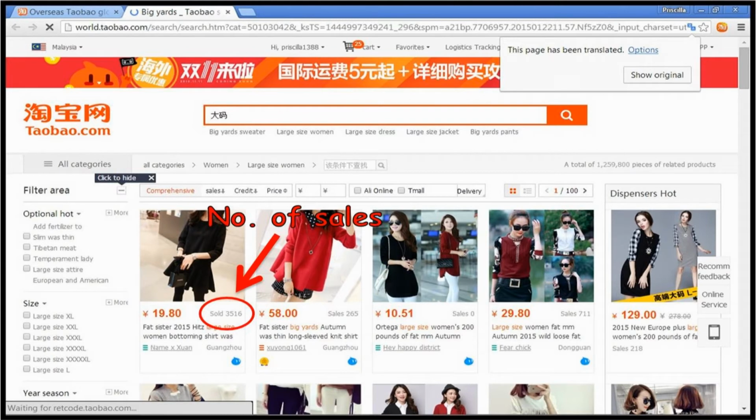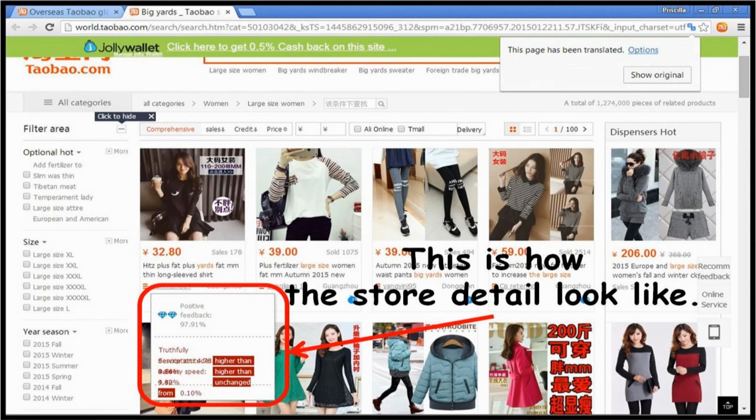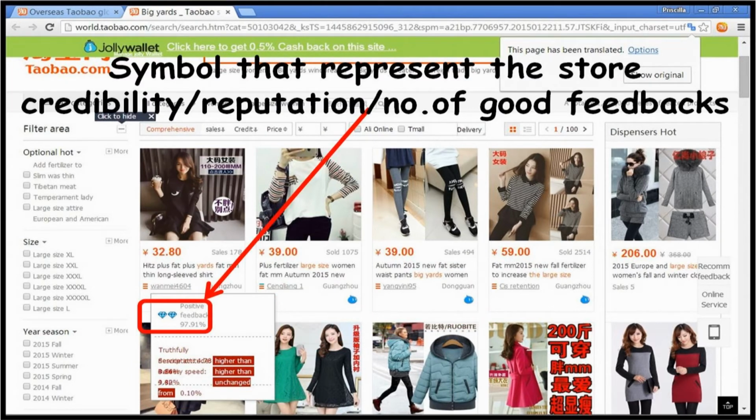This is good if you want to know whether the offer is real or not, because this will tell you how many people have bought the item. Next is the store name. If you hover your mouse over the store name, it will open up a small pop-up that showcases the achievement and credibility of the store. Here, in order to know the credibility of this store, they actually have symbols that will tell you whether the seller is doing good or not.